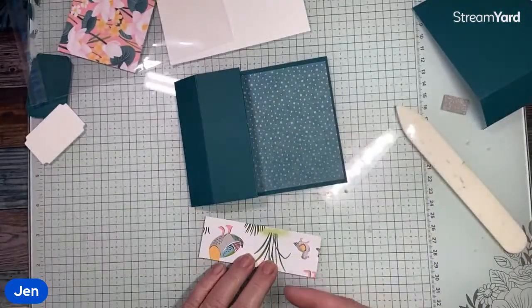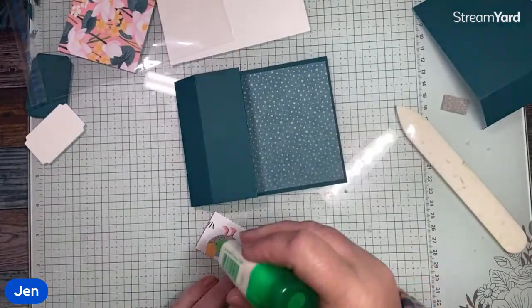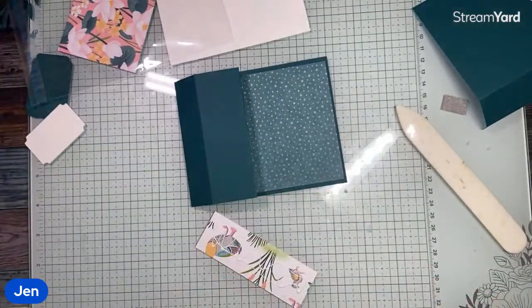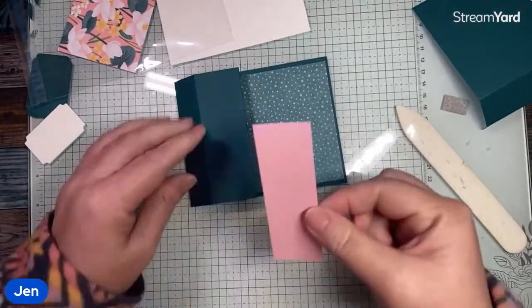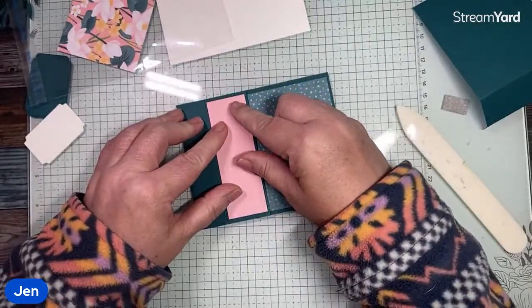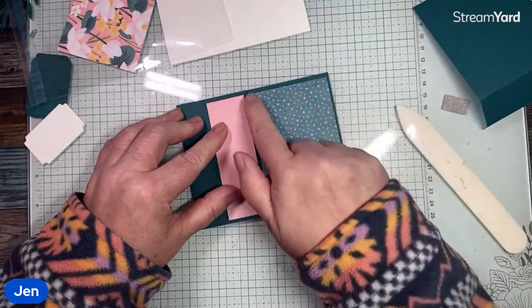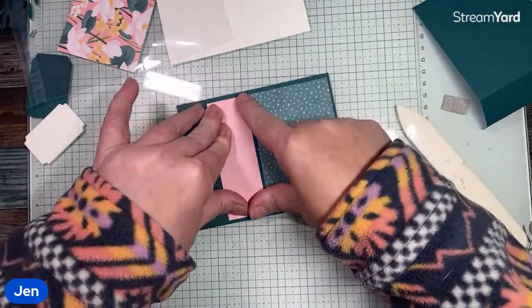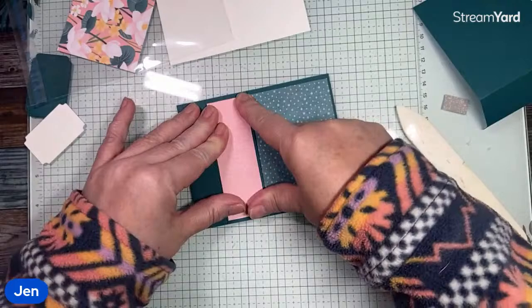Look at, there's more cute duckies. Can you see them? Okay, we're going to glue this down. And again, I'm just going to line it up, equal borders. If it's lying flat, I want the two DSPs to be lined up so that they're in line with each other. And I'm just going to hold it down for a second.